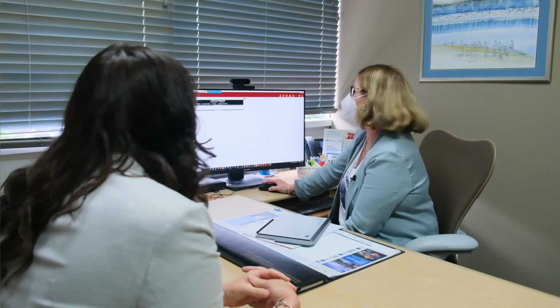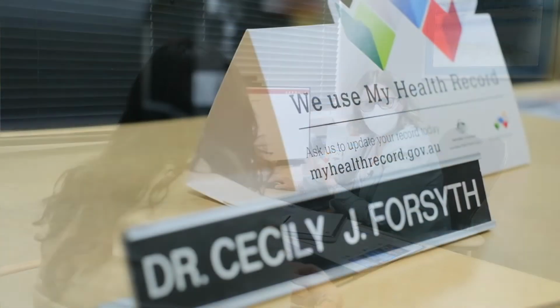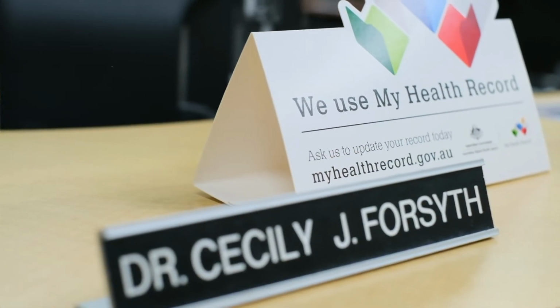But usually I always ask the patient. If they can't remember which drug it is, then that is also another good way of accessing that information without having to ring the GP. So there are many components of the My Health Record that I use on a really regular basis that make life easier, save secretarial time, which ultimately is an enormous benefit for the practice.